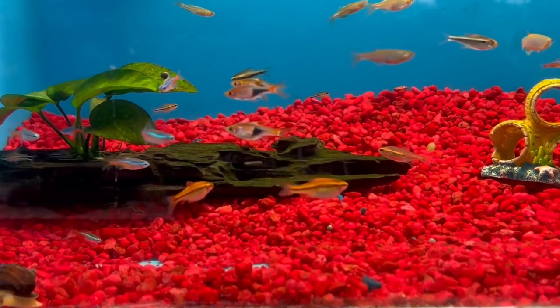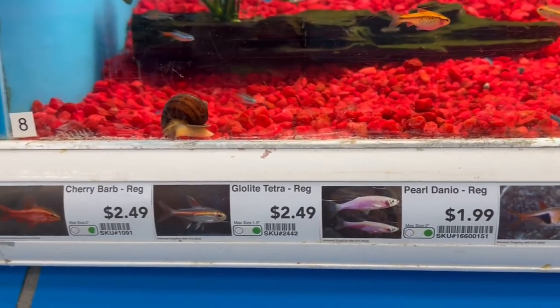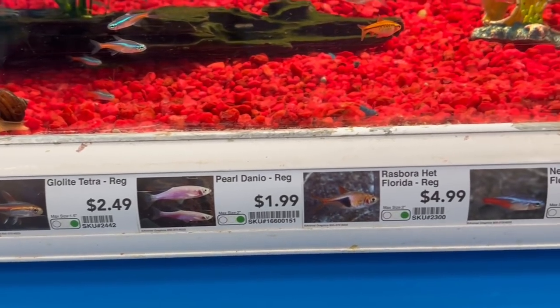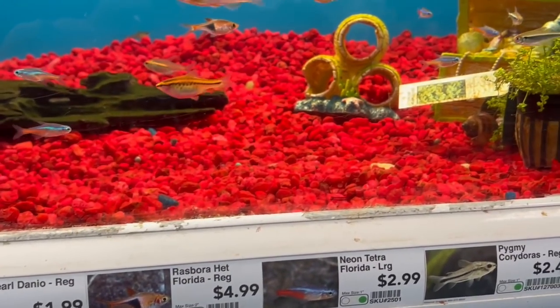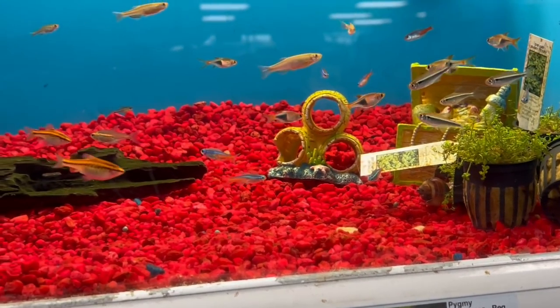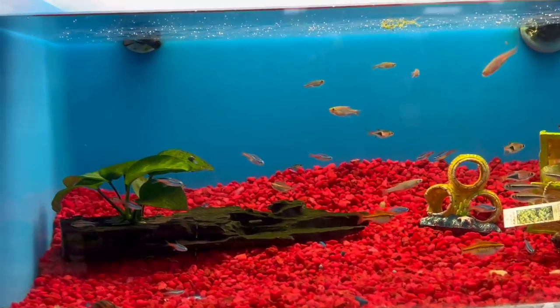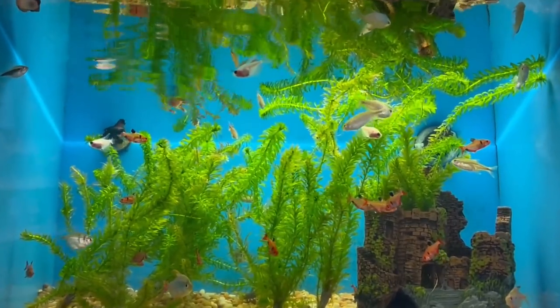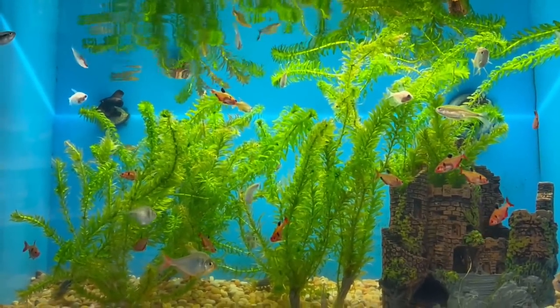Love those rasboras. Little cherry barbs in there. I'd come back and pick up some of those for the smaller tank along with some neons. Definitely some fish I'd pick up here if I was actually going back home right now. I'd probably pick up some fish. Some of these would do great in my little 29-gallon planted tank project.